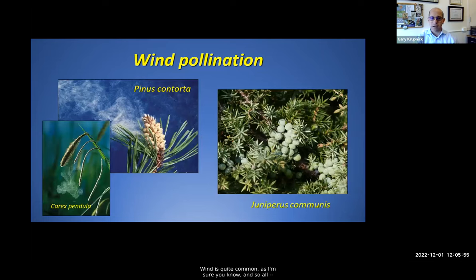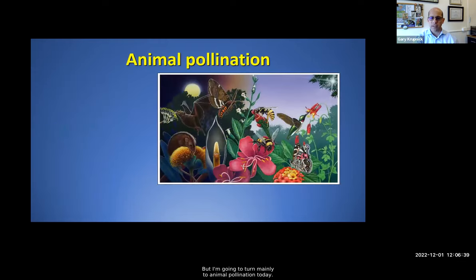Wind is quite common, as I'm sure you know, and so not all plants rely on these animal pollinators. Some use wind, and many of you with allergies very much know about this type of pollination. These plants include pine trees, grasses and sedges, and junipers, in which big billows of pollen dust just get in the air. And they produce so much of it because the likelihood of a single pollen grain actually landing upon a reproductive structure of that species is very small. So they need millions and millions of these pollen grains. And that's why it affects our allergies so broadly. But I'm going to turn mainly to animal pollination today.